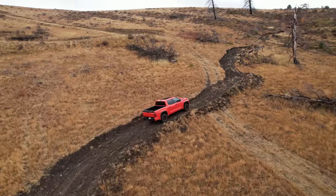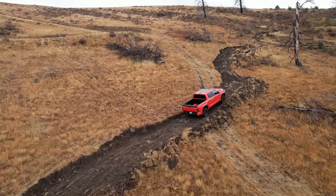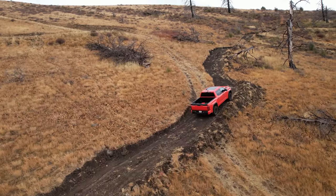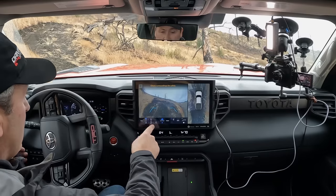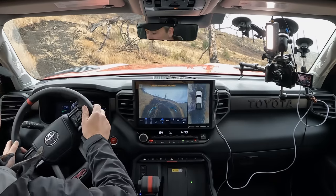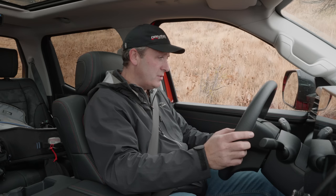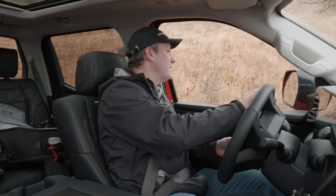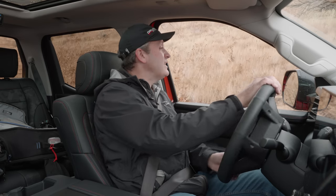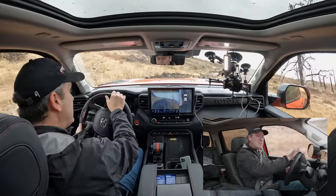Now, right now, I'm just going up what we call Gopher Run. This is a mild climb. Actually, it's relatively steep. Let's see how steep it is. It doesn't actually give me any incline. All right, where can I see incline here? Tire pressure's all at 34 right now. I don't see an inclinometer, which is kind of disappointing. Anyway, I think this is about 17 degrees of a climb, and that's relatively steep.